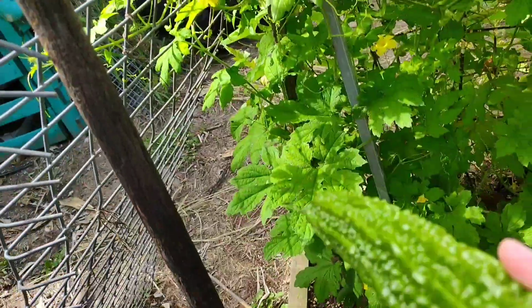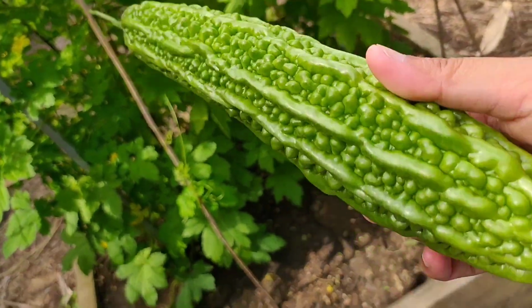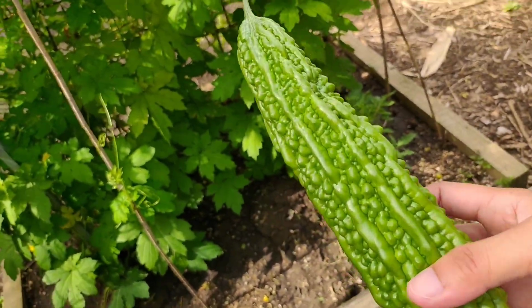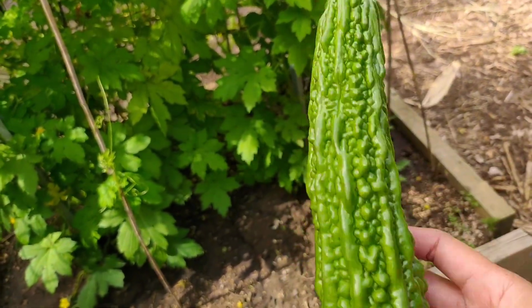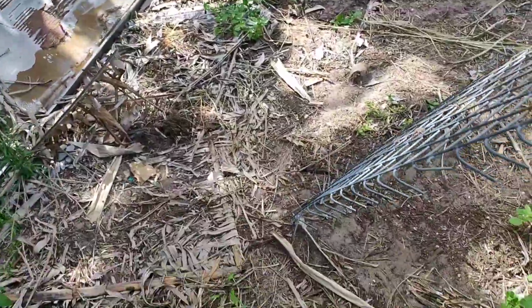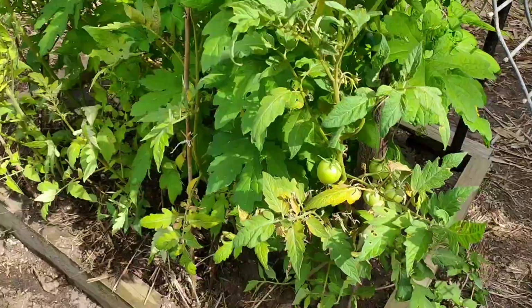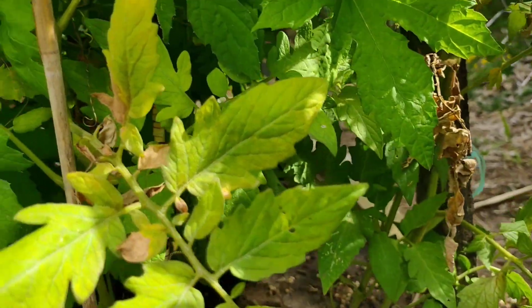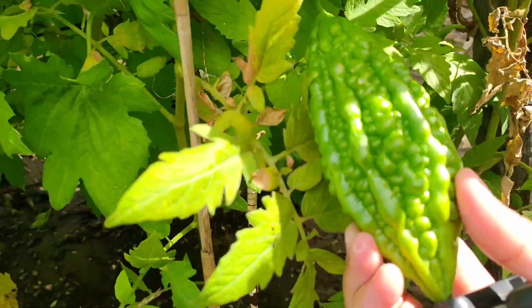Yay! I got it! Ta-da. I think I need to get the other one too. I think that's smaller. So Nanay said I need to get the other one too. So yeah, I'm getting it. This one right here.